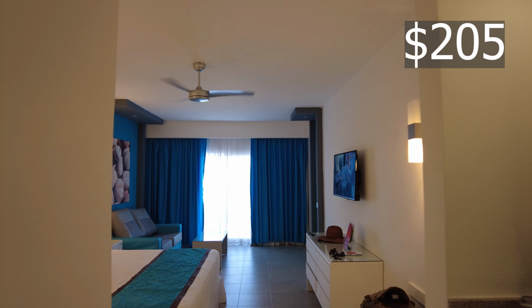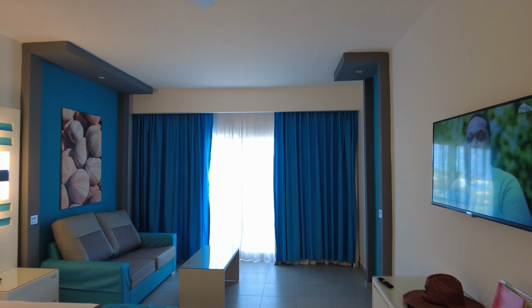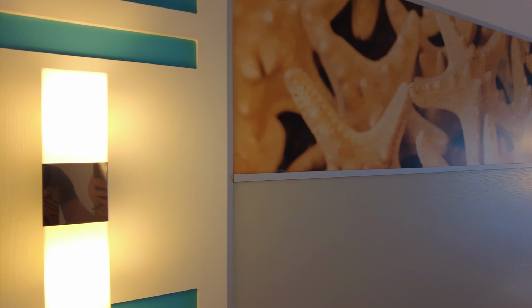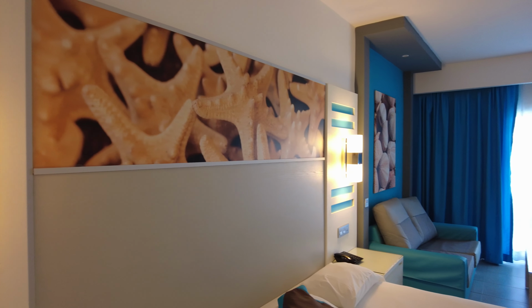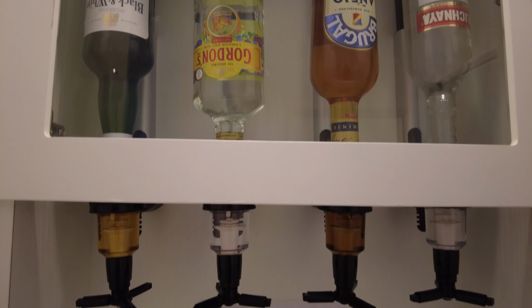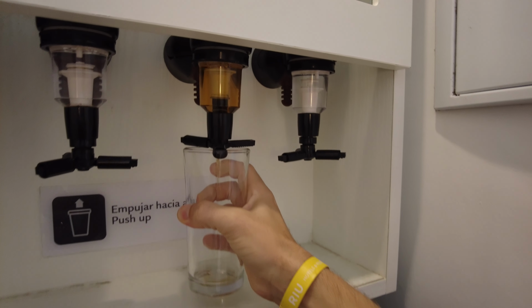We paid $205 per night for the 2 of us at the Riu Republica. Our room was nice, but not great. On the positive side, the room was super clean, very well illuminated and distributed. A cool addition was an alcohol dispenser with 4 bottles of vodka, gin, rum and whiskey, which you could use to make your own drinks in your room.